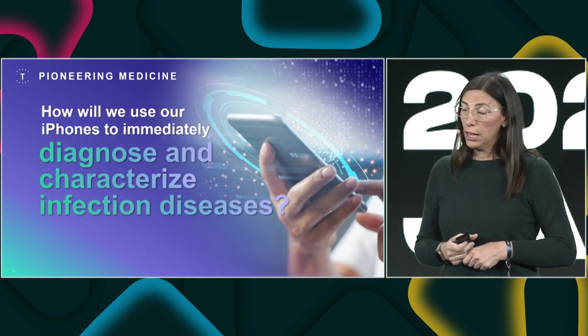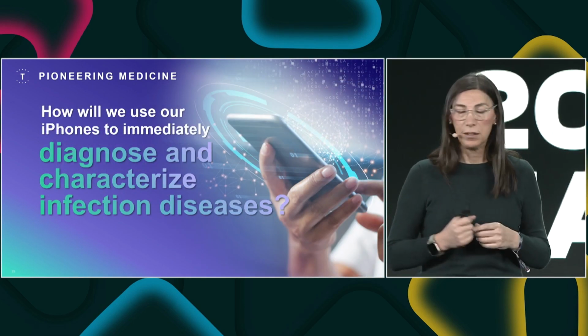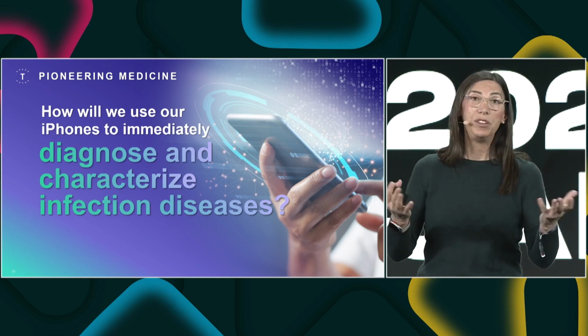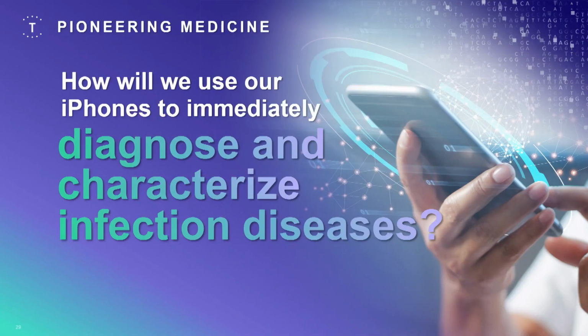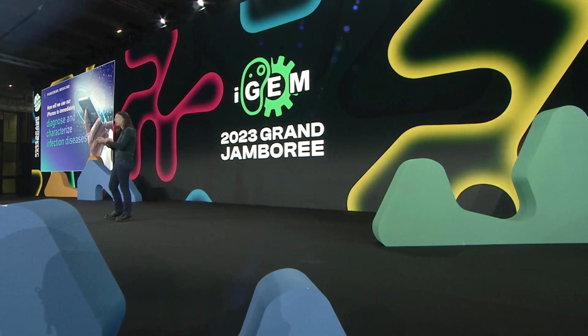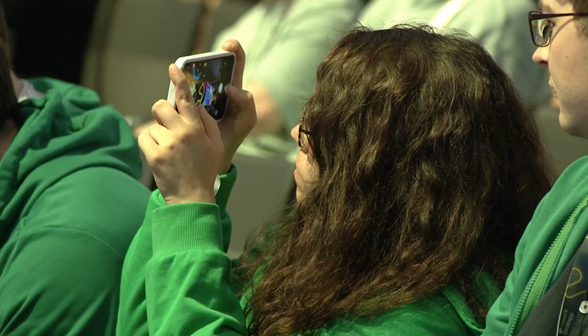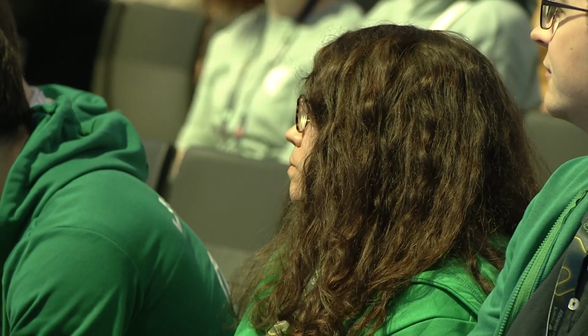And so I think it's my last example. In disease, we've seen what happened in a pandemic with COVID, and I think through the tools of synthetic biology, we'll be able to leverage the amazing computing power and the amazing cameras that we have on our iPhone to be able to use our iPhone to diagnose and detect infectious disease faster in the future.